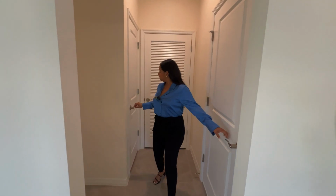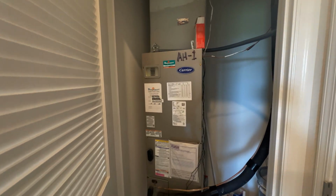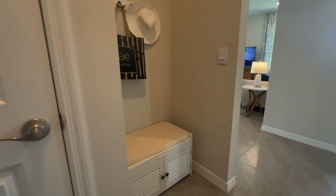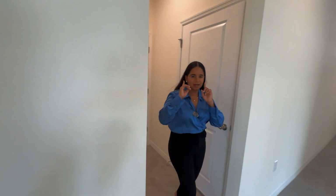And then over to this side, we're gonna have a coat closet over here, and then right behind me is where your AC handler would be. And my favorite thing is that they have this little section for you here to kind of just set it up however you would like right when you come in through the garage. And there's so many ideas that I have for that area.